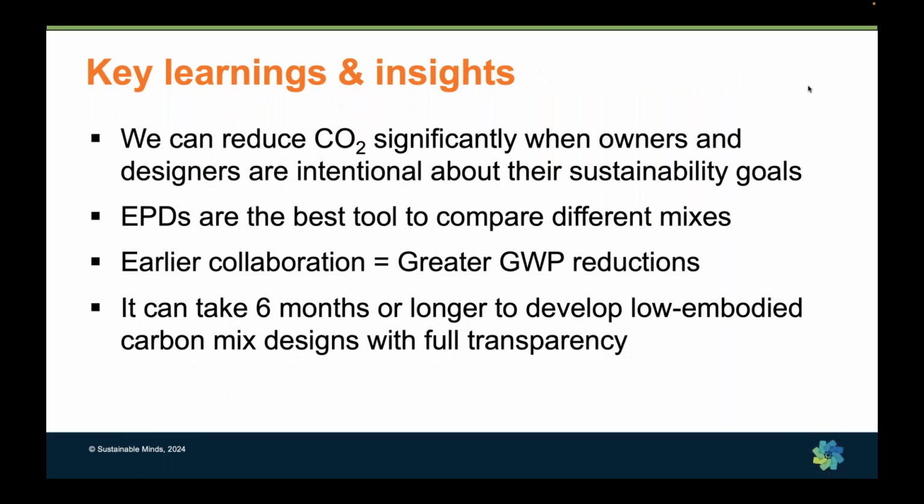Key learnings. Listen, if owners and designers and contractors are very deliberate and very intentional about sustainability goals, we can take big chunks of CO2 out of concrete. And the best way to document that is through EPDs. And the earlier we start, the better results we have.